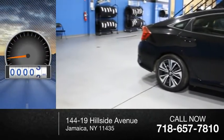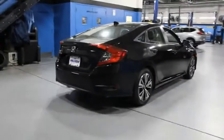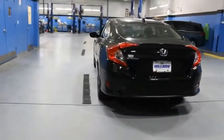This vehicle has less than 15,000 miles. Honda Civic. Practical, awesome gas mileage, and incredibly reliable. Come see the car for yourself.